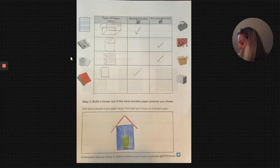So I drew a picture of cardboard first. Here's my cardboard, and we determined that it was pretty strong and pretty durable, right? So I put a check under the box that says strong and durable. There, I did that. Okay. Then we looked at the toilet paper.